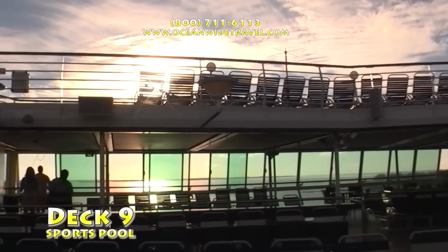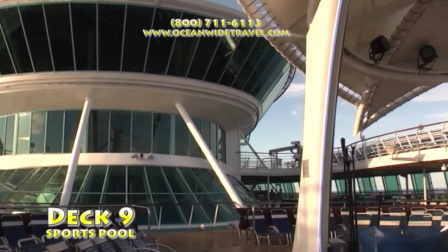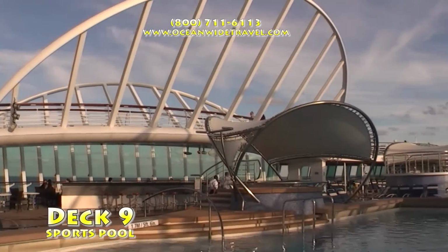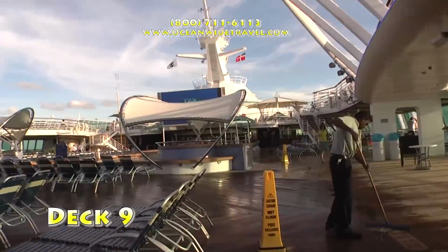And these are towels that can also be taken off the ship and used during your shore excursions and beach activities while in port. But please keep in mind, you do need to return them back to the towel stand before the end of your cruise, or you may encounter a small fee on your stateroom account.